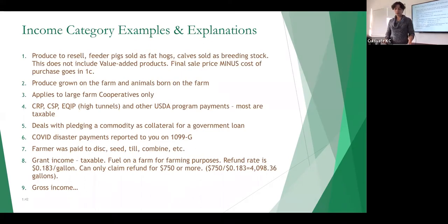Other income, something that was asked earlier was about grant income. If you have a SARE grant, if you have a value-added producer grant, anything like that, that money will go on line 8, and grants typically are taxable.